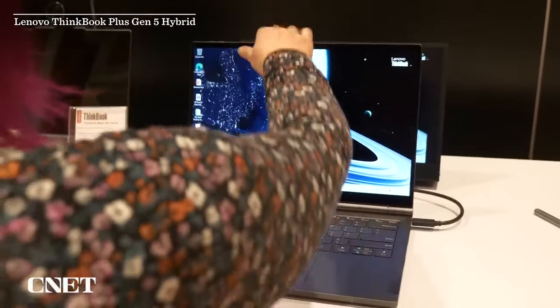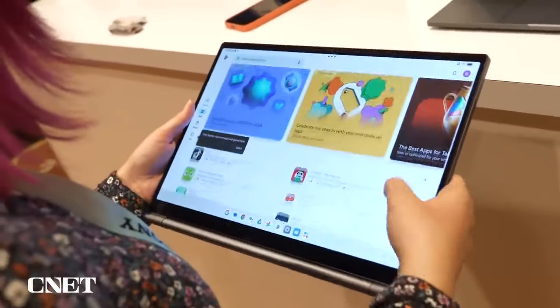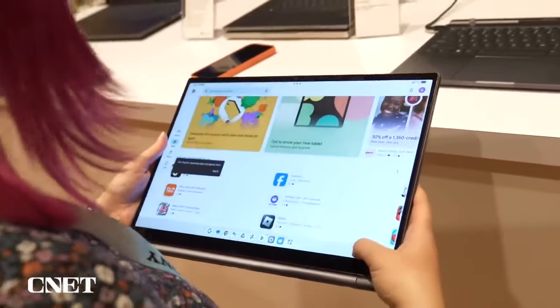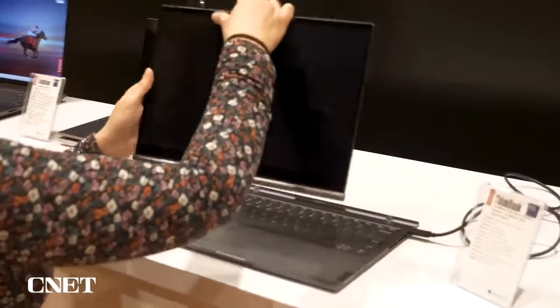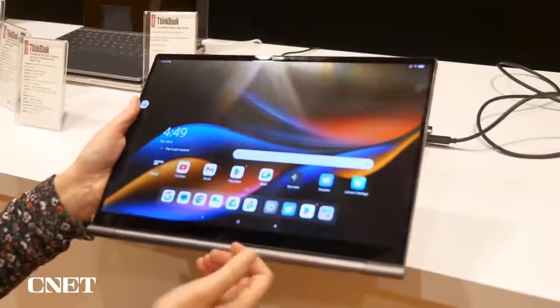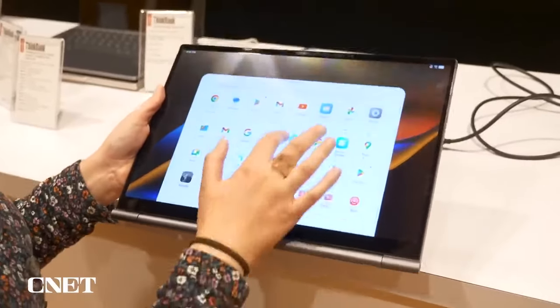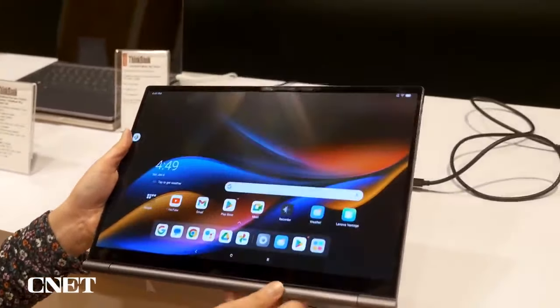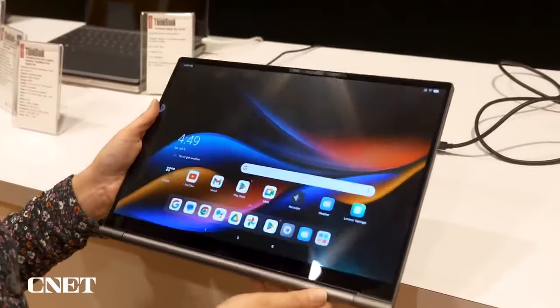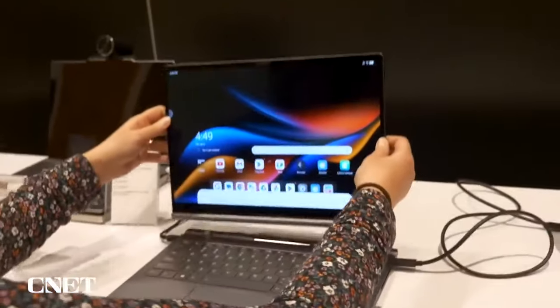Lenovo's ThinkBook Plus Gen 5 Hybrid does 2-in-1 with a twist. You can switch between Windows 11 and Android depending on how you're using it, either by pressing a button or detaching the 14-inch OLED display, which switches it to Android automatically. There's two discrete processors, an Intel Core 7 Ultra in the base and a Qualcomm Snapdragon 8 Plus Gen 1 in the display. We'll have to wait and see how this $2,000 machine stacks up when it comes out later this year.